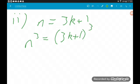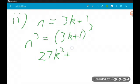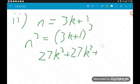cubed. So if we expand that out, now by all means, if you want to practice your triple bracket expansion, go ahead, or just take my word for it here that we're going to get 27k cubed plus 27k squared plus 9k plus 1.